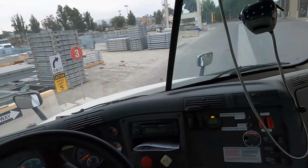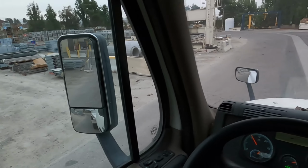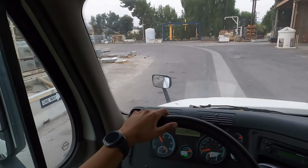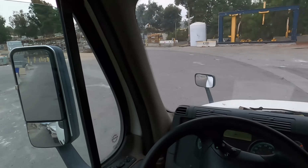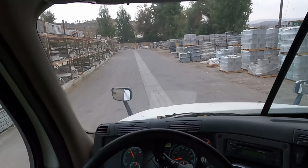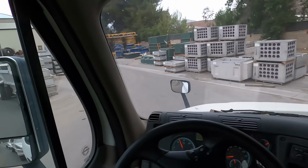So this place, it's a cement mixing plant, but they make like, I don't know, like electrical boxes, commercial tubing. Bunch of cement boxes. Honestly, I have no idea. That's just what they tell me. Some of you watching probably know what all this stuff is for.